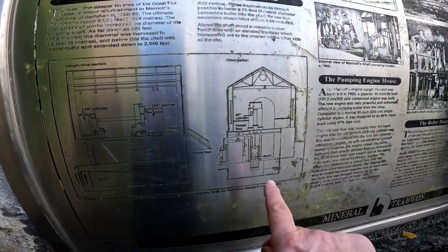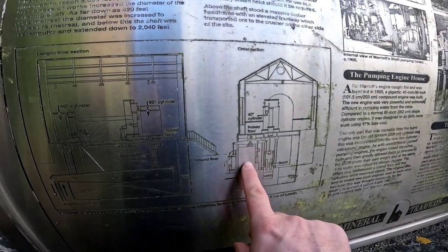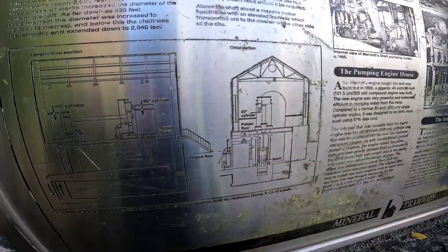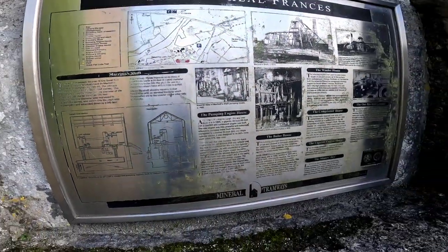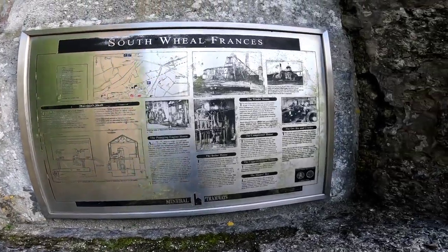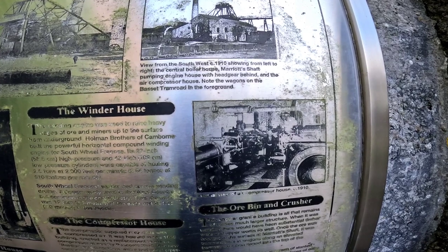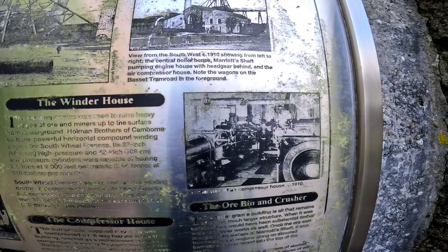So there's the conventional type. As you can see, that would be the bob wall, and there's the bob there. They call it the bob because it bobs up and down. Right, so I don't know if I've wiped your memories at all with that information, but it's all interesting stuff, isn't it, folks?